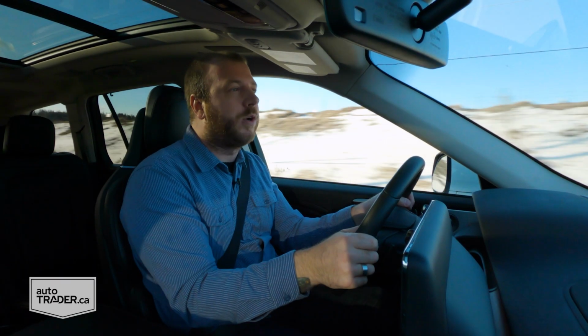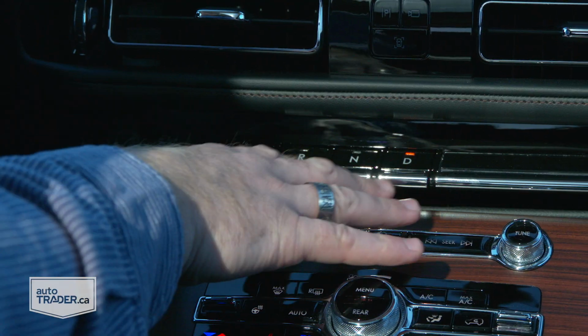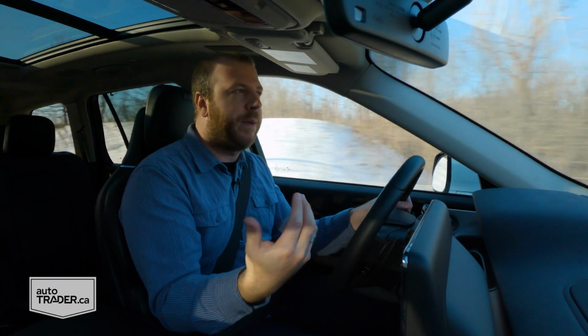You get the same ones in the Corsair, and I didn't like them there, but they're even worse here because they're tucked into this little nook on the dash. I don't like them, and I'm continually struggling to find them when I go to put it in reverse to back into my parking spot.